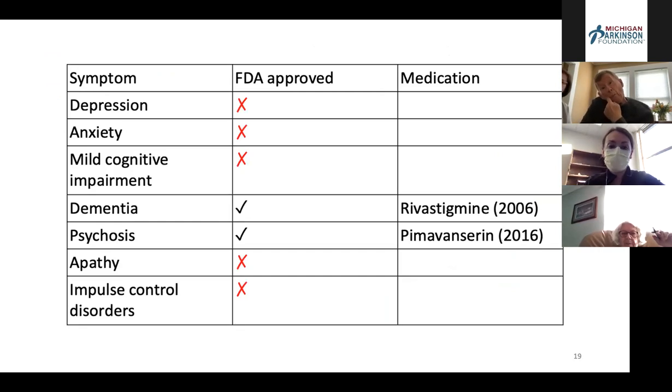So as you can see, for dementia, so for Parkinson's disease dementia, rivastigmine, or Exelon, does have an FDA approval as of 2006. This medication is similar to something called donepezil or Aricept, although rivastigmine comes in a patch and a pill form that's twice a day. And then for psychosis, I'm sure all of you by now have seen the commercials for Nuplazid, but pimavanserin in 2016 gained FDA approval for Parkinson's disease psychosis.